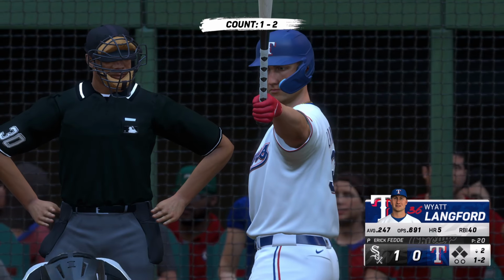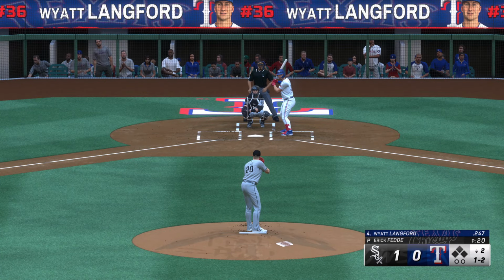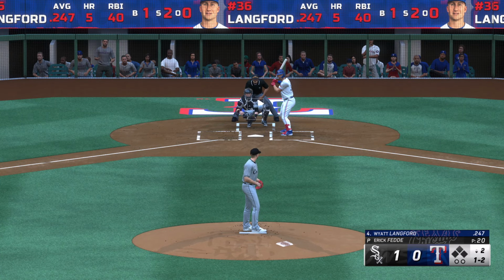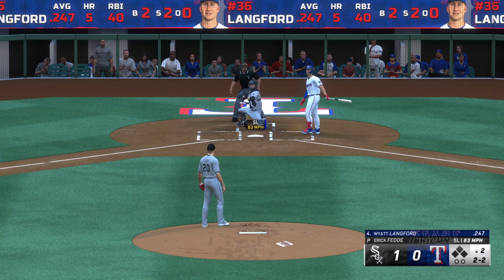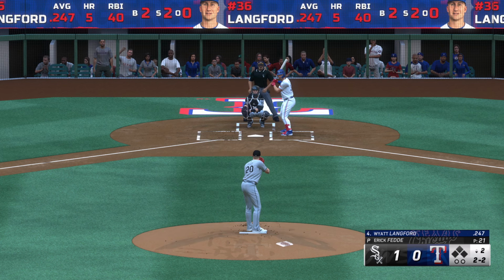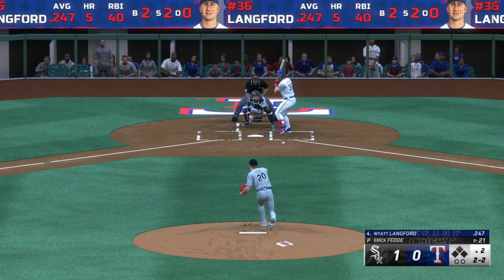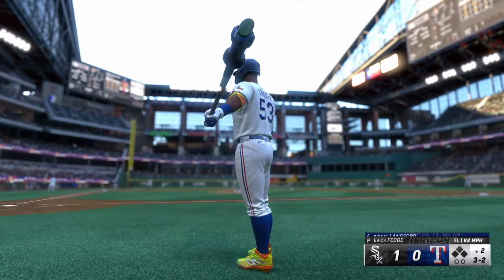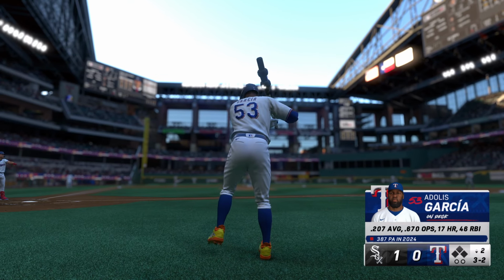And welcome back to the ballpark. And now Wyatt Langford. That one misses. The count now 2-2. Just off the outside part of the plate. Adolis Garcia in the on-deck circle for Texas.